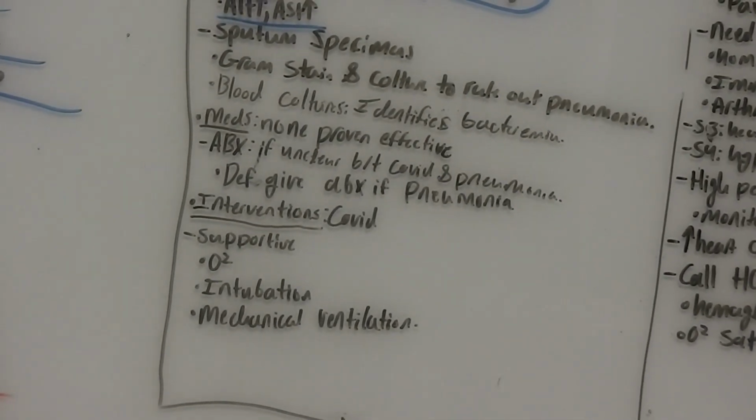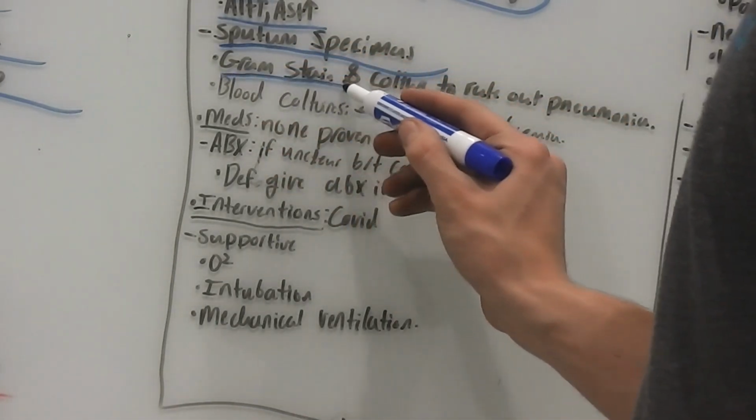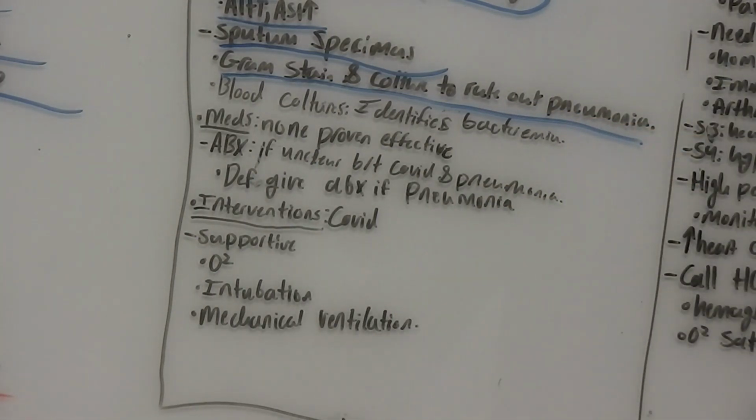Made it to the end of COVID, boys. Let's see. Now for sputum specimens, we're going to do gram stains and culture to rule out pneumonia. So if we don't know if they have COVID or pneumonia, we're going to do gram stains and cultures to figure out what the heck it is.